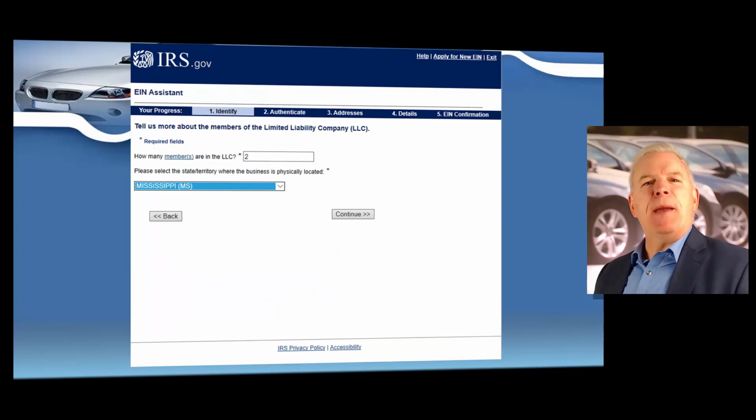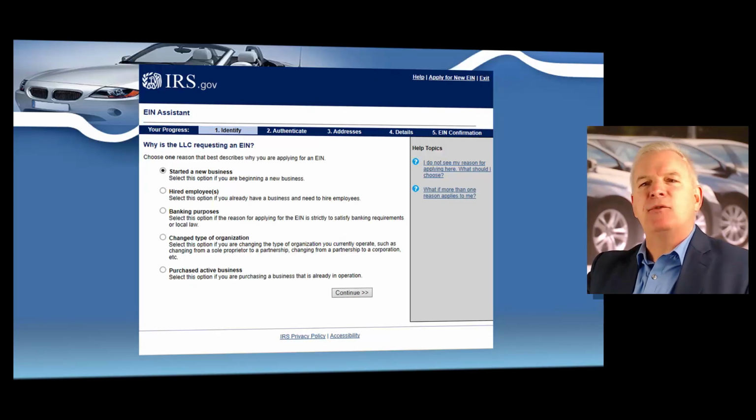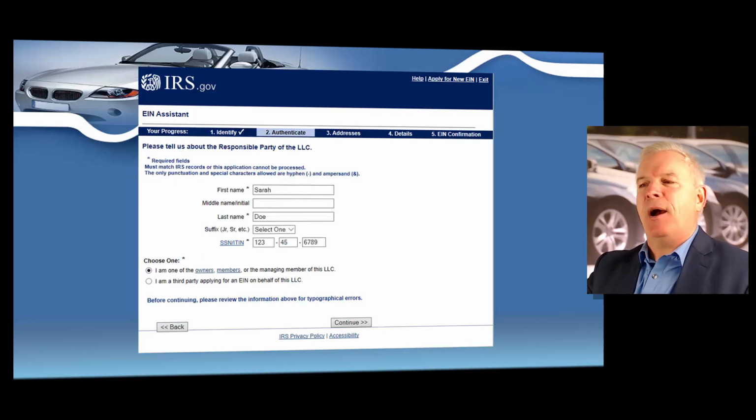And let's just say, for example, you have two persons on the license, and we're going to be operating in the state of Mississippi. So you put two and then state of Mississippi from the drop-down box. The federal employment number, the IRS wants to know why you are applying for a federal employment number. And the reason most of us are doing this is because we're starting a business for the very first time. So you're probably going to be checking that box right there.